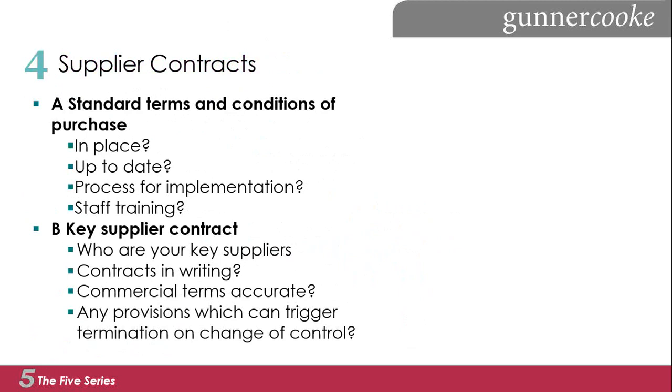Have the contracts that you've got with your suppliers been committed to writing? Have you got written contracts in place? And more importantly, are the contracts up to date and are the commercial terms in those contracts accurate and reflect what you have agreed with your suppliers? Again, exclusivity, fixed duration, volume discounts, pricing, all key areas that need to be addressed in the contract and should be properly reflected in any contract you've got with your suppliers.